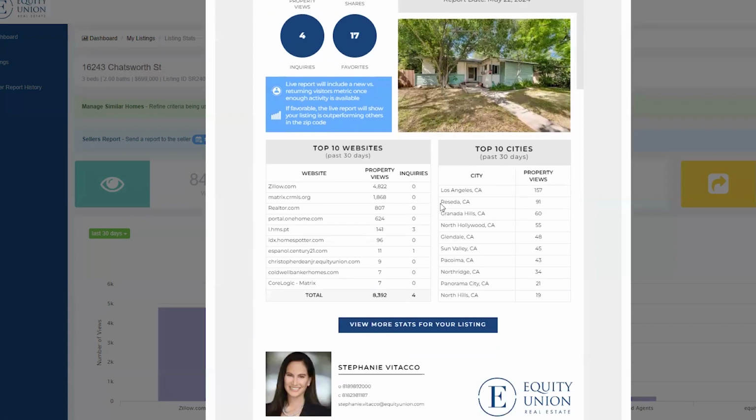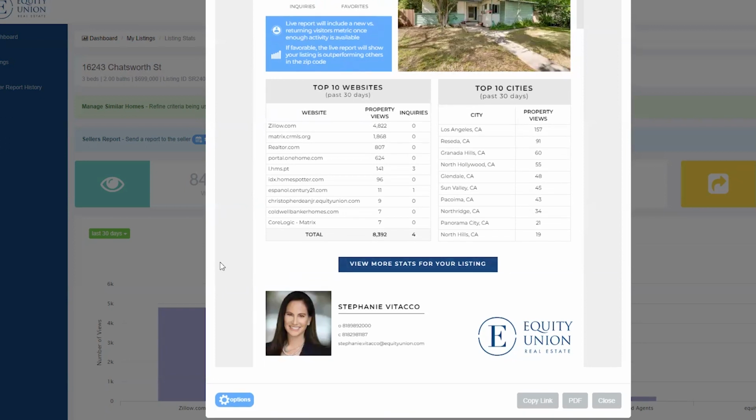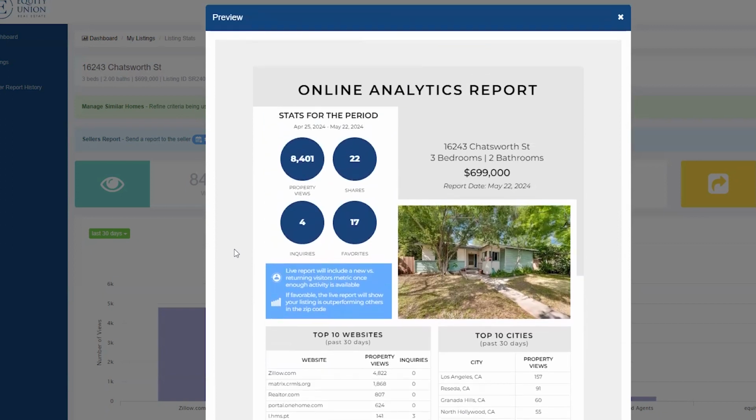As you go down, you can see the top 10 websites for the past 30 days. This is one of our sample ones in Southern California, but you have Zillow, your Matrix system, Realtor, and a lot of other sites that are going to be on here. Over here, you have your top 10 cities. These are where buyers come on and look at the listing online. We capture their IP address, map it to a zip code, and then map it to a city so we can show you where the buyers are located. Then you can brand it nicely and send that out. I'll get to how to set that up, but this seller's report is the top thing on ListTrac, being able to share that with your seller and keep them abreast of how it's going.